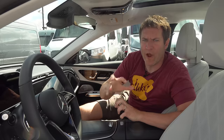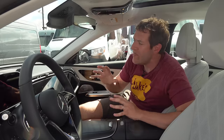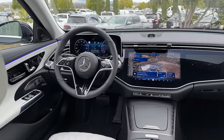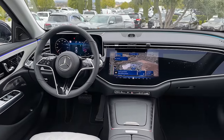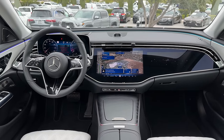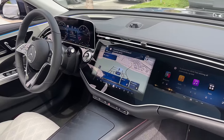Now, with that said, although the exterior hasn't changed dramatically compared to the previous E-Class, the interior is substantially overhauled and very different than the one you had in the outgoing model. Undoubtedly, the largest difference on the inside is the Hyperscreen, which is an optional screen that stretches the entire way across the dashboard.